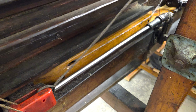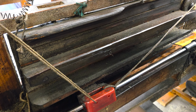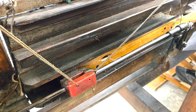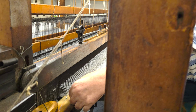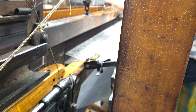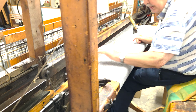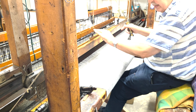You see that red one there now? Yes, sir. When I throw, it's a brake as well. That shuttle can be doing 75 miles an hour, and otherwise it would just bounce. And then you have a slack thread if you don't stop it. So you see what happens. The thread is always kept still, and it gives you an even selvage.